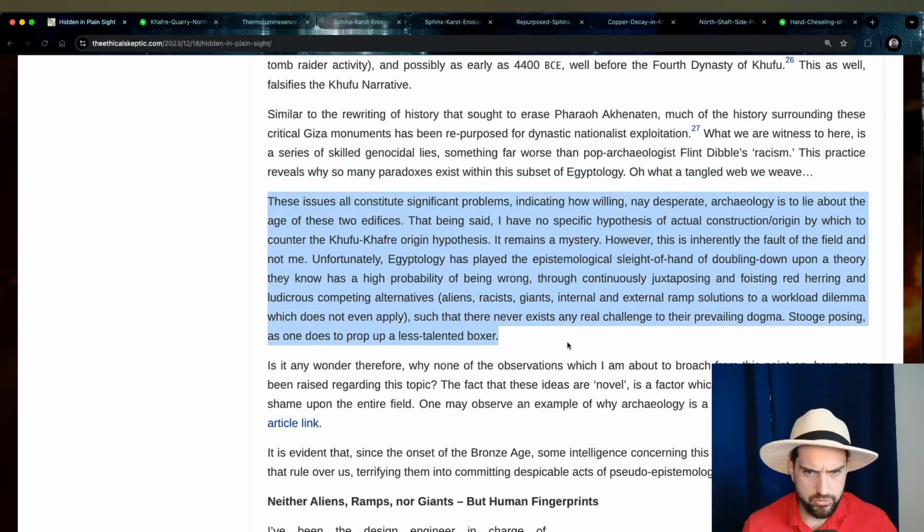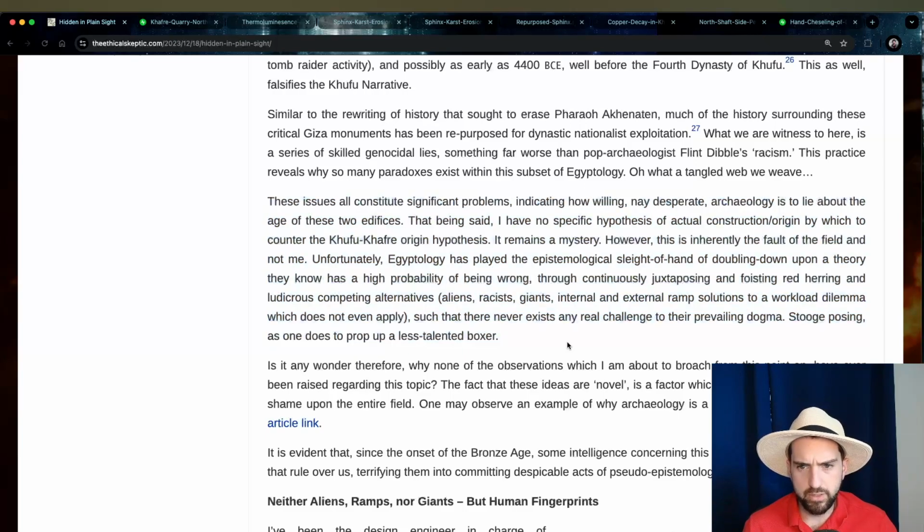These issues all constitute significant problems, indicating how willing, nay, desperate, archaeology is to lie about the age of these two edifices. That being said, I have no specific hypothesis of actual construction/origin by which to counter the Khufu Khafre origin hypothesis. It remains a mystery. However, this is inherently the fault of the field and not me.